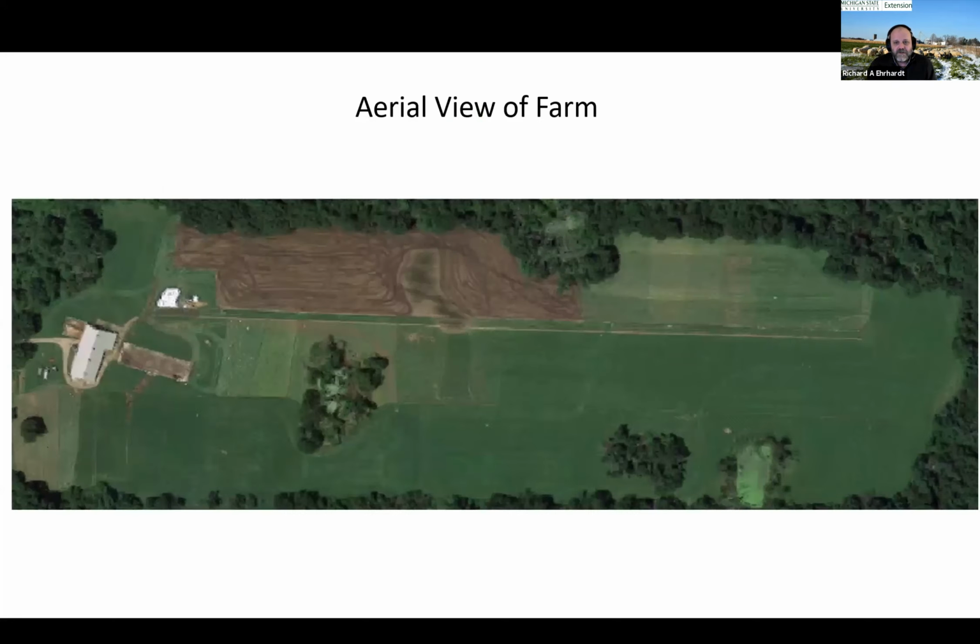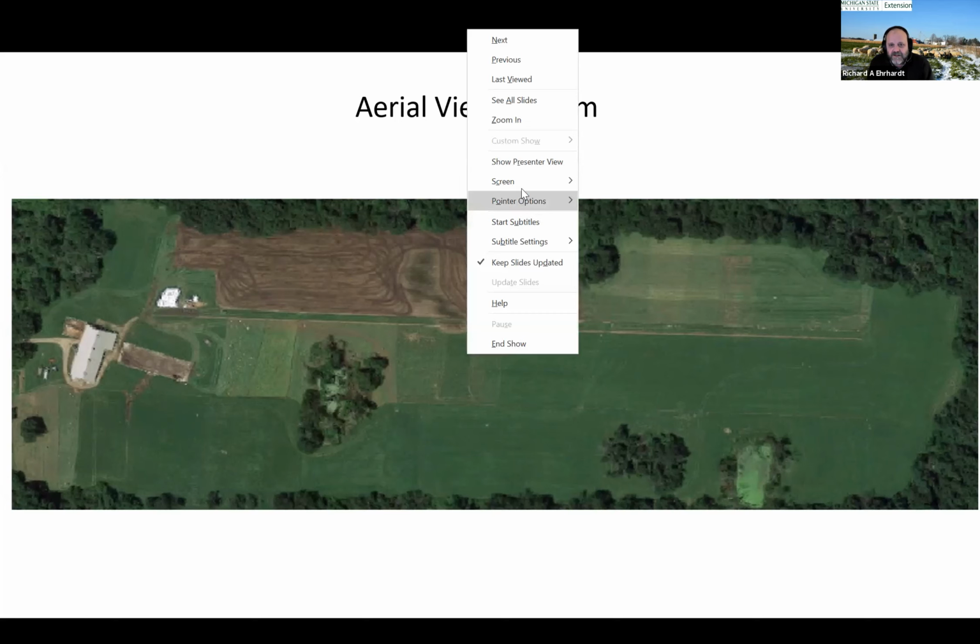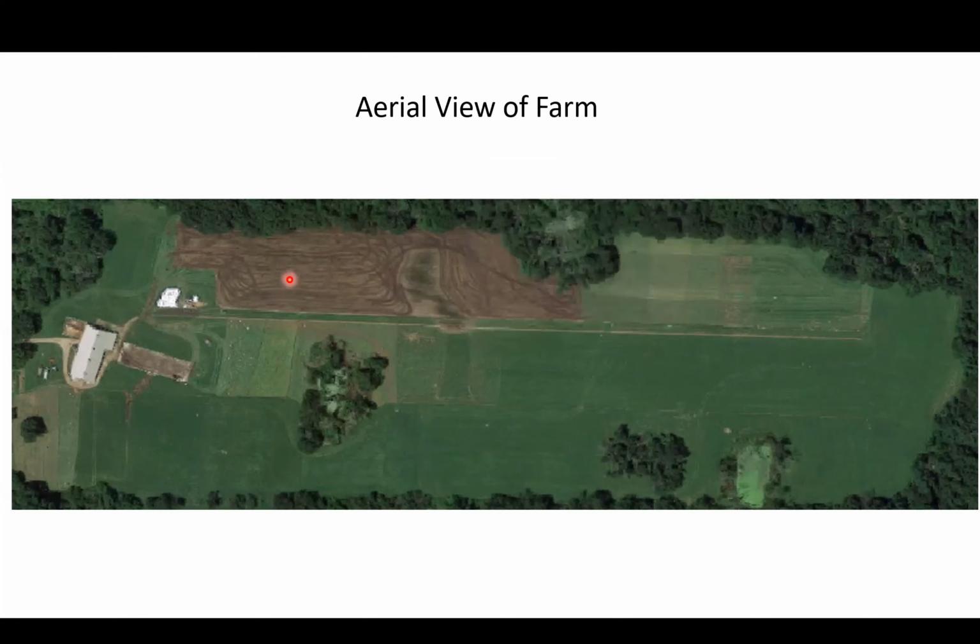So let me start off talking about my farm. Here's just a long, narrow strip. It's about 28 acres that we can graze. I'll try to go over a few things here. If you can see my cursor, I think you can. Maybe I'll get a fancier pointer there. Yeah, you got it. I've been zooming my life away lately.